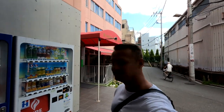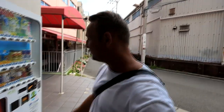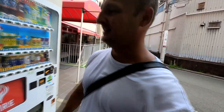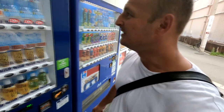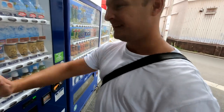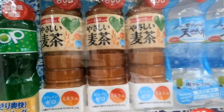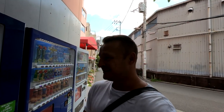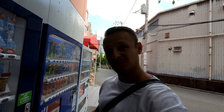And another one. We got three over here and some of them have common stuff, like Red Bull, some of them Volvic, coffees again, green tea. But what I'm most worried about over here, not Pepsi, not Lipton, it's this. I have no idea what this one is. Looks disgusting, 120 Japanese yen, so should we try? Let's do it.